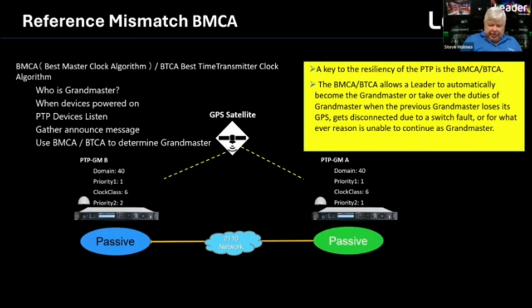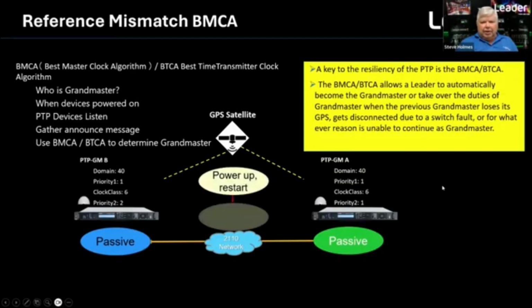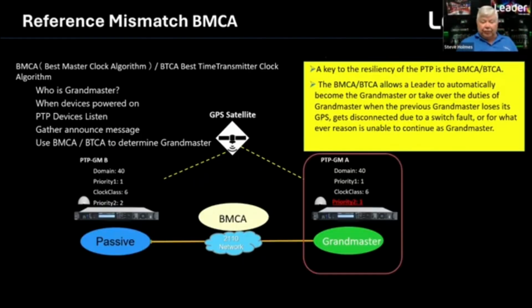So what actually happens here is when both generators fire up, they go into listen mode and they're listening to the announce messages. And the announce messages are automatically sent from both generators, and it will tell you what domain they're on, what priority 1 is, what the clock class is, what priority 2 is. And then the BMCA will take over and say, based on the criteria that I'm seeing between these two generators, I'm going to pick the generator that will be the Grandmaster. So it is all based on looking at the priority 1 message, the clock class, and the priority 2.